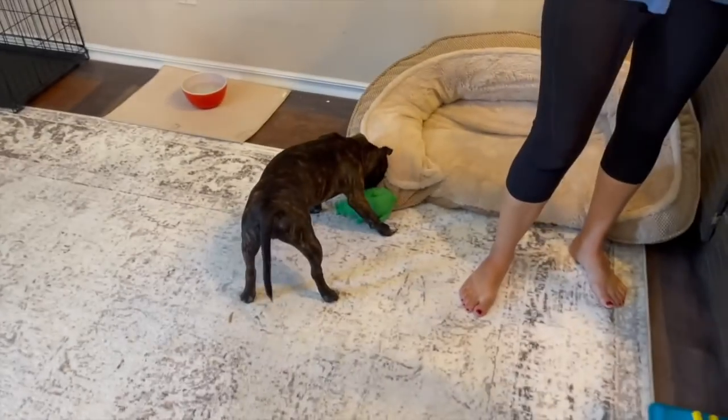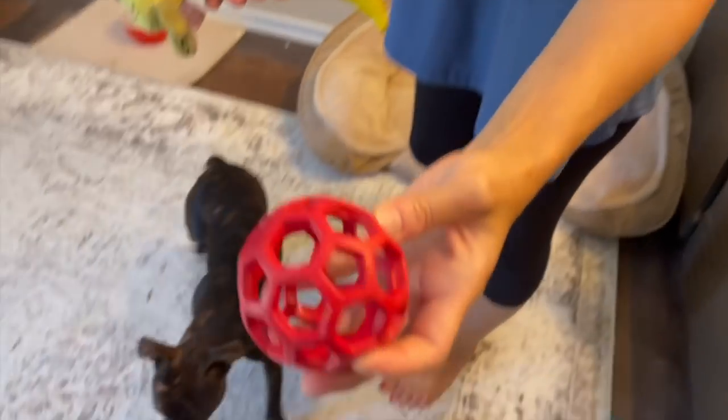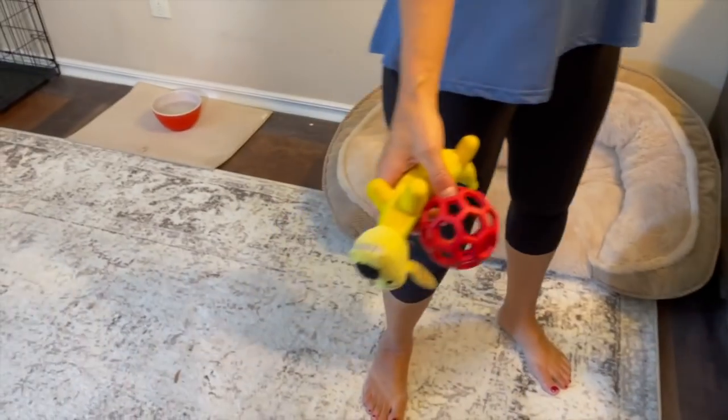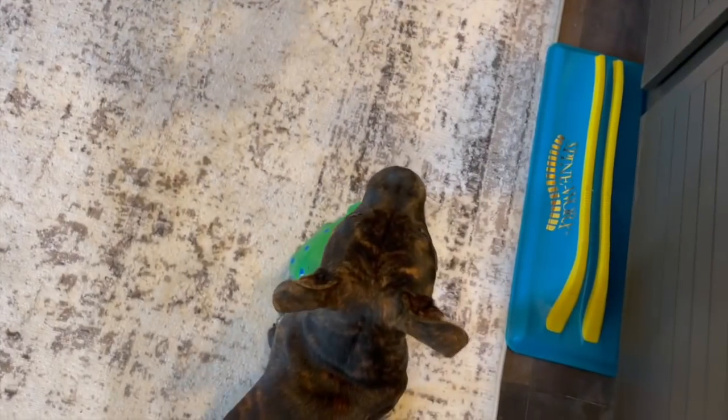By far, these are her favorite toys right now. Always banana dog. This red ball she loves. The blue ball outside. She loves that green pig. And of course, her jolly balls are the best, since she's a baby. Any of those. She's got a ton of toys, but oh, you're making her choose.